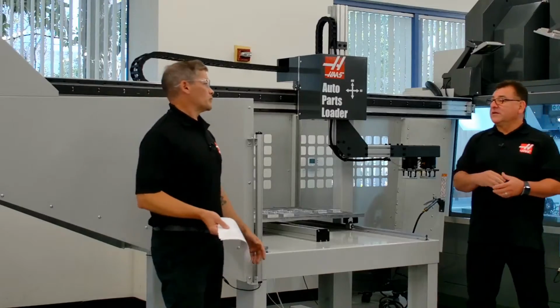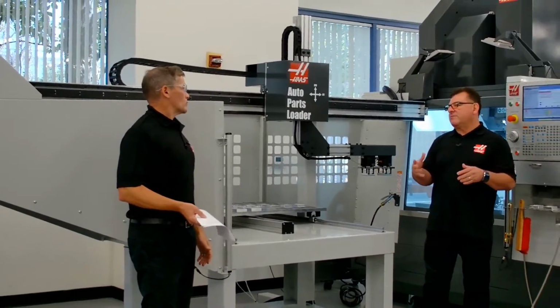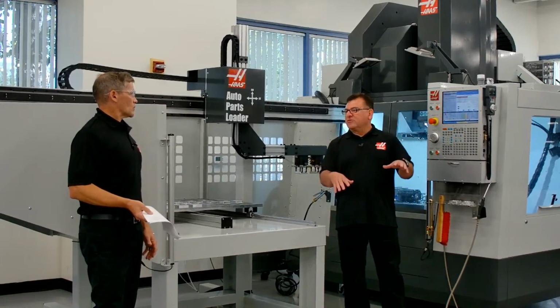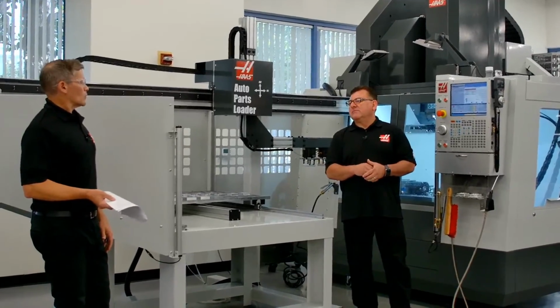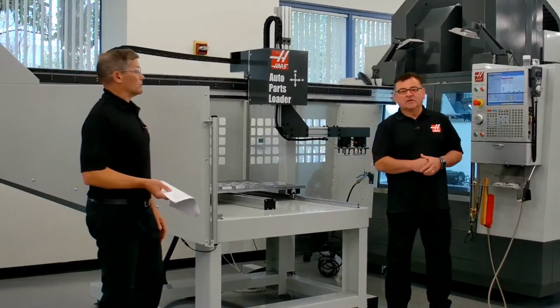And also the good thing is, let's say you stopped the mill from running automatically on part 5, but then you do something, you change a tool or whatever, and when you go back and want to continue running the APL, it knows it was at part 5 and it'll continue from there. So you don't have to start over. That's really good as well.